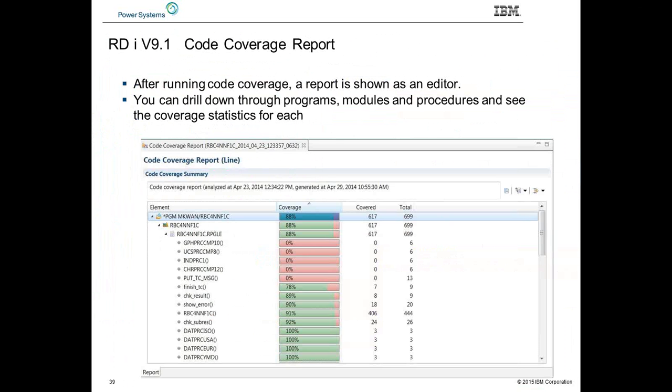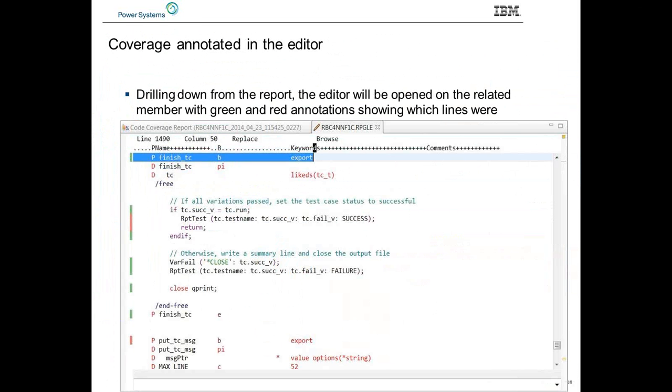I can then change the view, and I can actually go look at the actual source. And you can see on the far left side, there's little red and green marks. And it shows me exactly which line of code was run and which ones were not. Allows me to then go, oh, well, obviously, I need to write a test case to exercise this part of the code. Your quality control people will love this to ensure that your code is working and has been thoroughly tested.